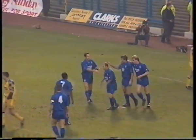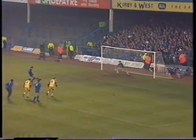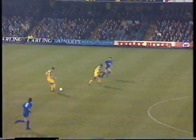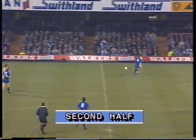Does it easily. Whitehead away to his right. Thompson buries it to his left. And Steve Thompson gets goal number 6. And Leicester, perhaps a little fortuitously. Jim Magilton, Northern Ireland international.